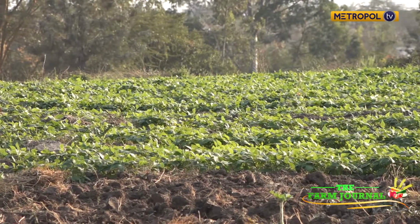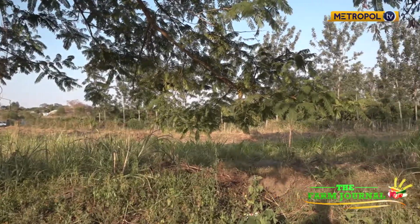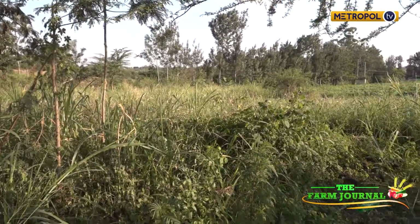How do you identify these ones? Am I just randomly here? You see, this part of Juja Farm is known for farming. Most of these women have been doing French beans. They work on French bean farms. So it's not a big challenge when we are bringing in labor, because they've had experience over time.